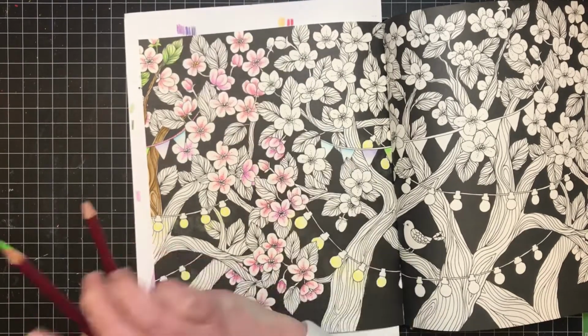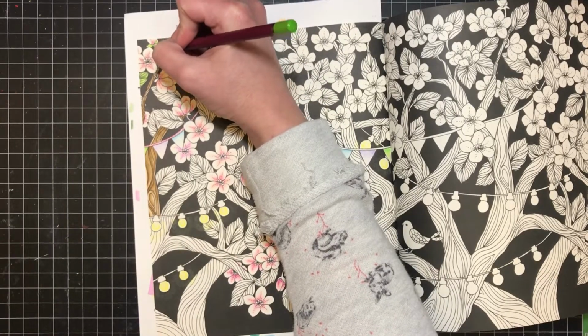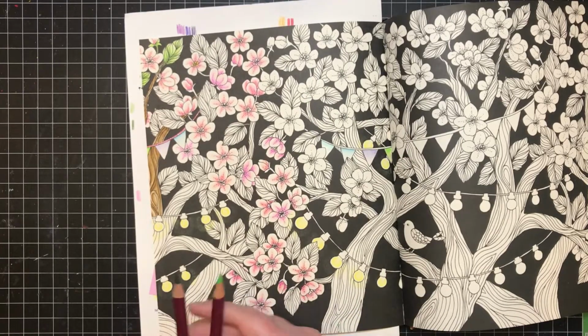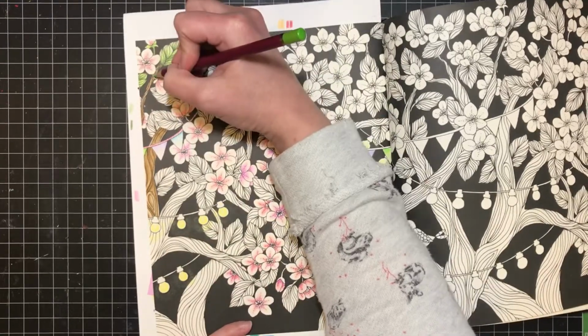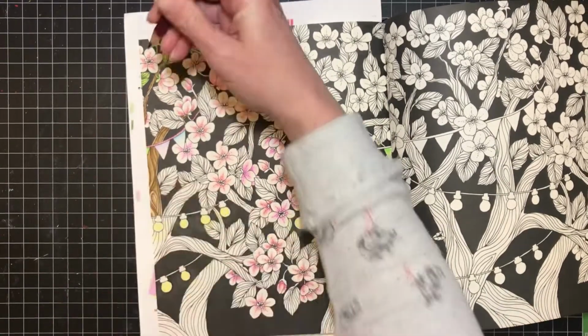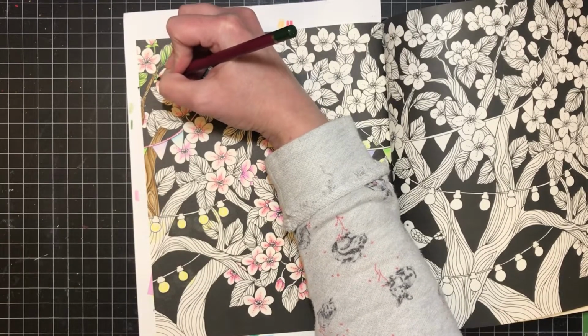Also, if I'm not allowed to switch around what I'm actually coloring, I get so bored. So yeah, I think using the same pencils would be fine. And it would have to be a pencil. I don't think I could do only markers. I would have to have pencils.